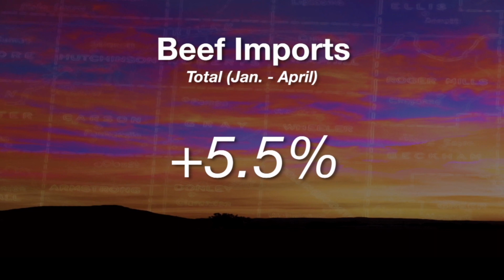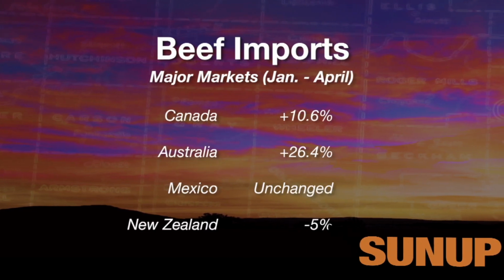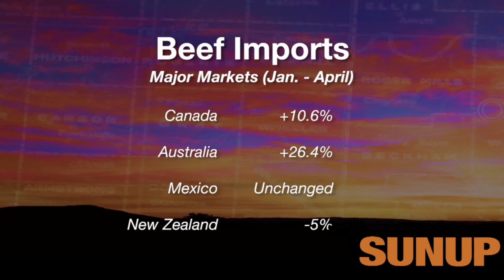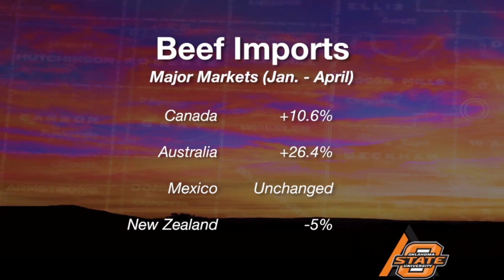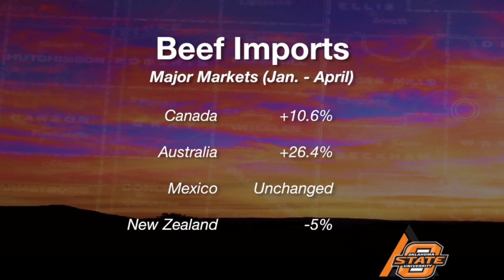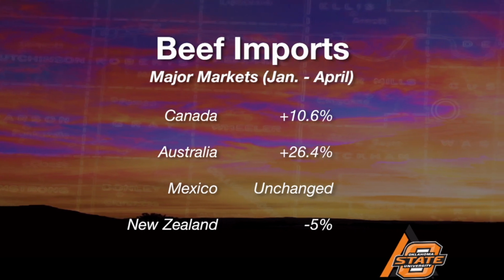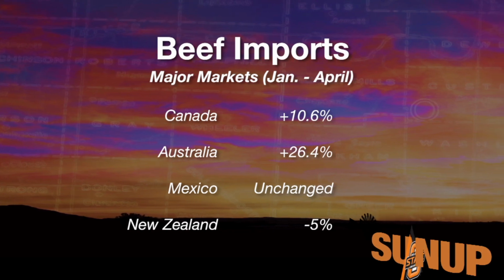Year to date, we're up about 6%. Most of that increase is from Australia, partly because Australia has been experiencing a drought and liquidation of cattle that's increased their beef output in the short run, but it means there'll be less at some point later on when they recover from the drought. We've also seen some increase in beef imports from Canada. However, we're down from a couple of major sources. New Zealand is down about 5%.